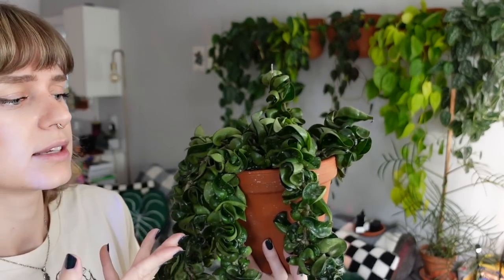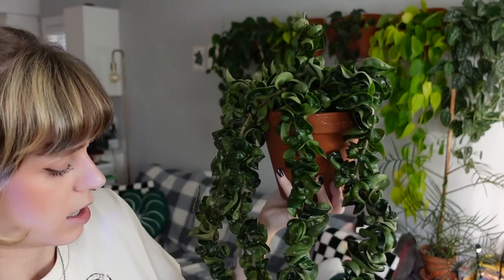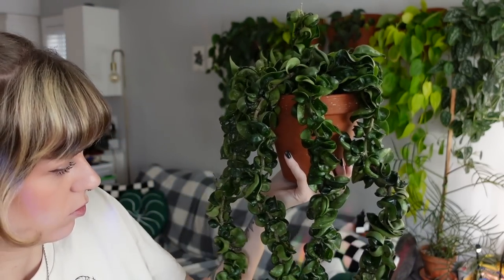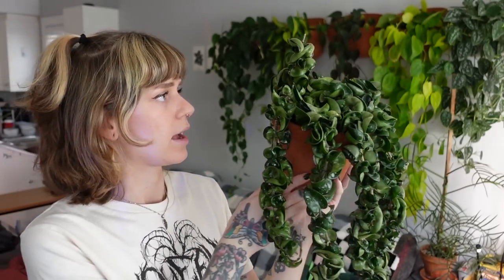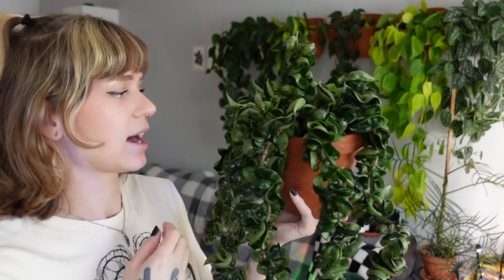This also lives in a south-facing window, so I'm a little surprised that it's not more of a bleached, lighter green, but I don't know. It's maintained its nice dark foliage, and apparently there's a dark form of this. I saw that online once, or I saw a shop selling that. I don't know if that's actually a thing, but I've seen plants listed as that before.